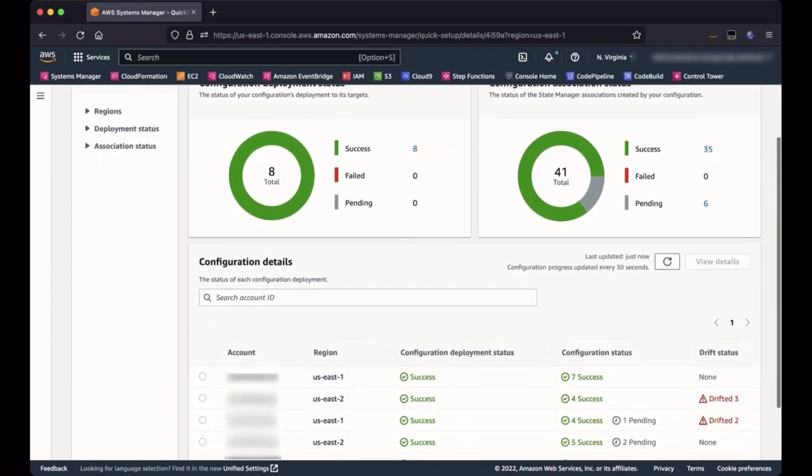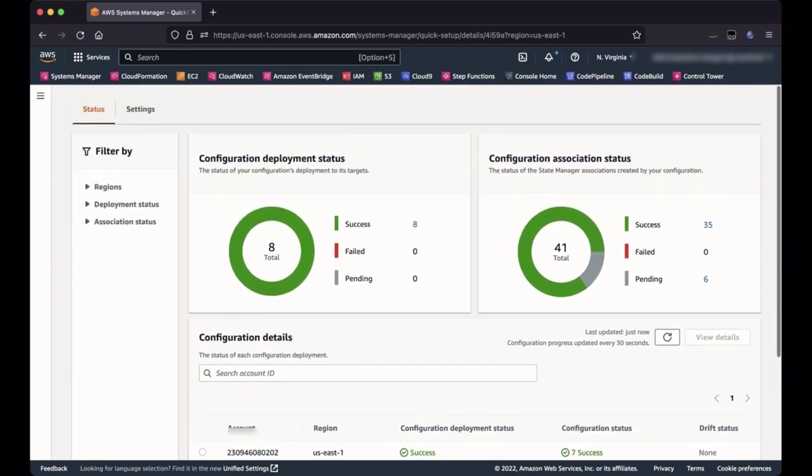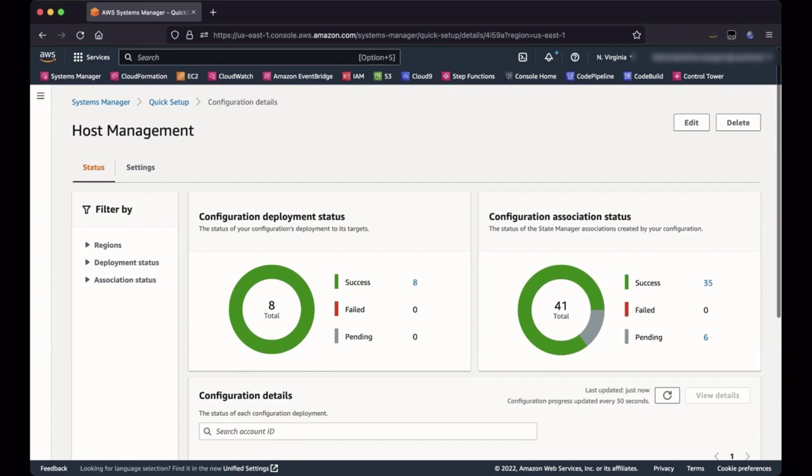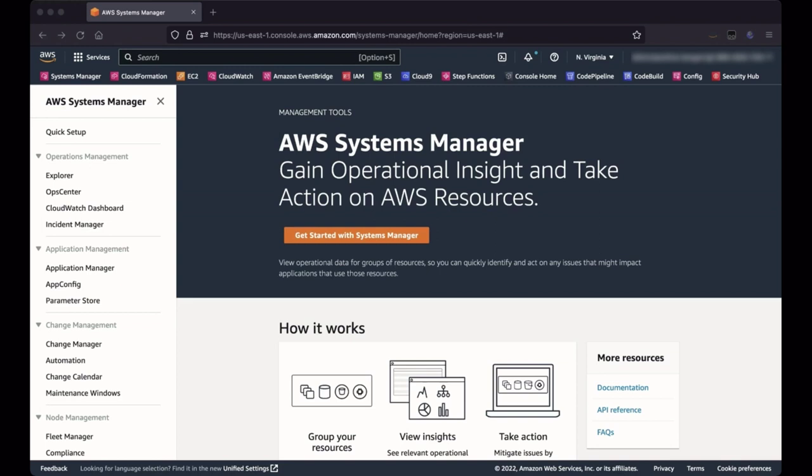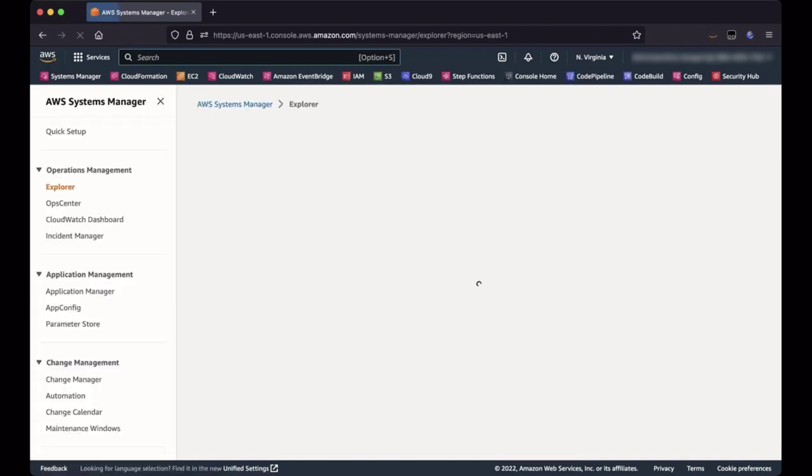And setting that up instantly allows you to see across regions, to see across accounts, if I'm logged in here as the primary account, and lets you have that sort of single pane of glass. So I'm going to step back out here. I'm going to go into Systems Manager Explorer, which allows me to dive a little bit deeper. So click into Systems Manager Explorer.